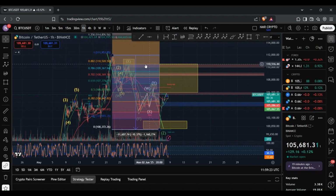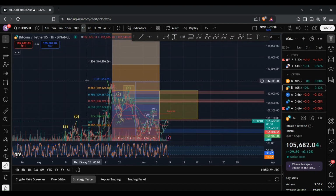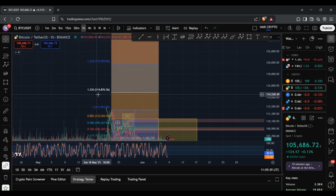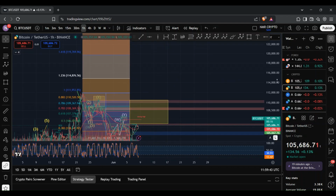If we do end up breaching past this 78.2% retracement level, then it's possible that we then retrace towards this 100% retracement level. And if we extend beyond that level, then we will tap into anywhere between that 1.236 to 1.618 retracement level. So Bitcoin can either reach anywhere between $115,000 to $120,000.